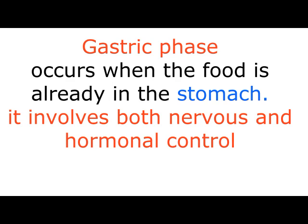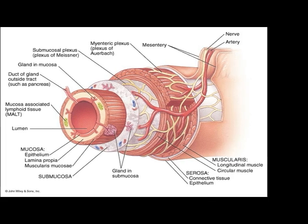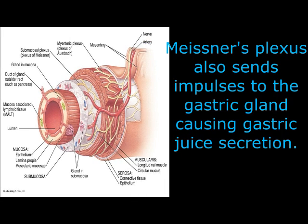The gastric phase occurs when food is present in the stomach. We have nervous and hormonal control. Remember, the stomach walls have stretch receptors. When food is present, the walls stretch, or bulge, and the stretch receptors fire an impulse. This impulse does not go to the brain. It goes to the myenteric plexus, which is found in the submucosa. This in turn sends an impulse to the gastric gland to produce gastric juice, which has enzymes like pepsinogen and prorenin. This is a form of nervous control.